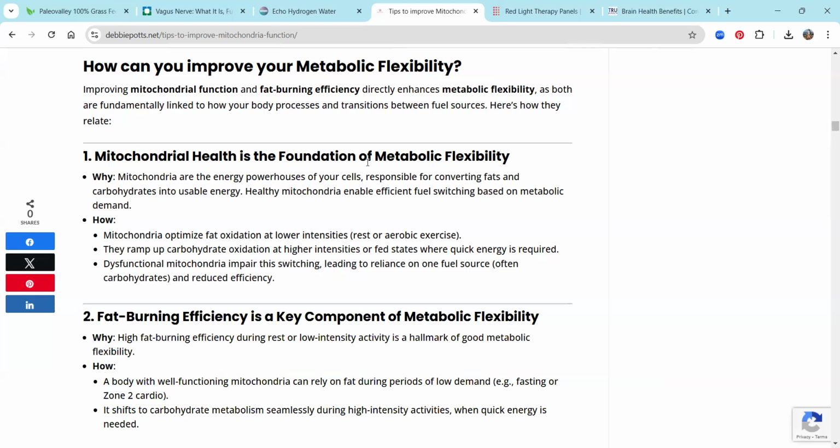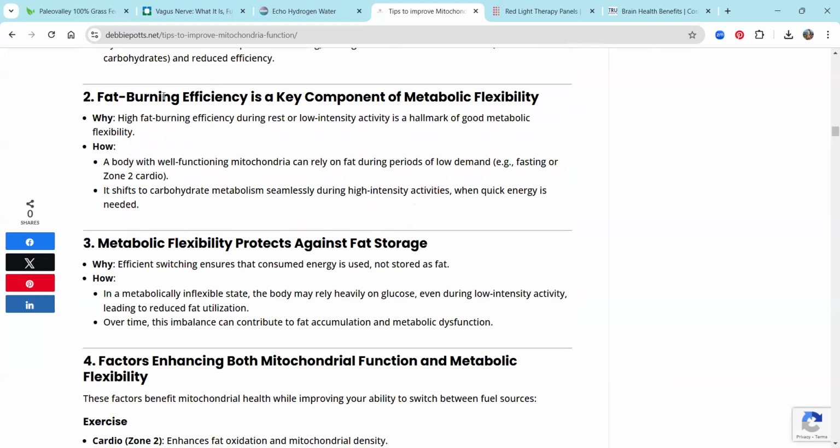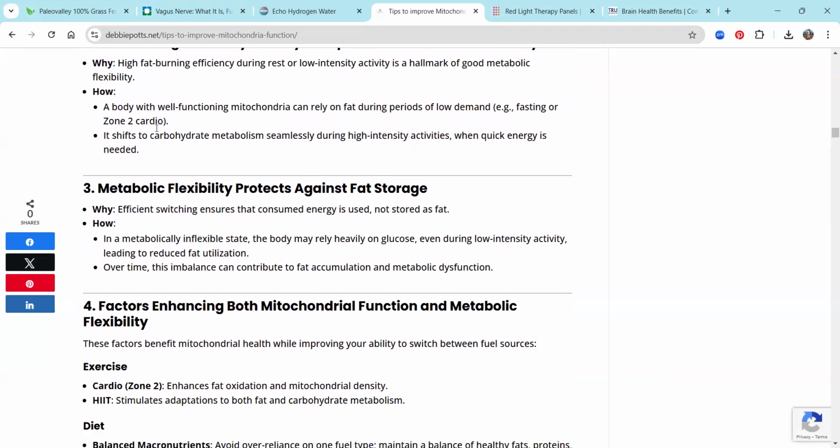So mitochondrial health for metabolic flexibility is really important. We can talk about it next time. Fat burning efficiency, we test with PNOE metabolism testing. Well-functioning mitochondria rely on burning fat for periods of low energy demand, so at rest, when you're not eating, when you are doing zone 1, zone 2 exercise. Remember, zone 2 is your peak fat max.